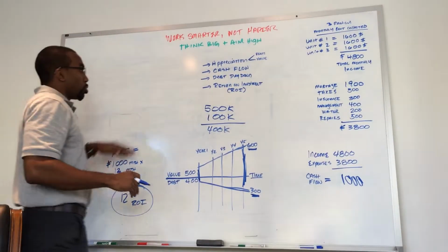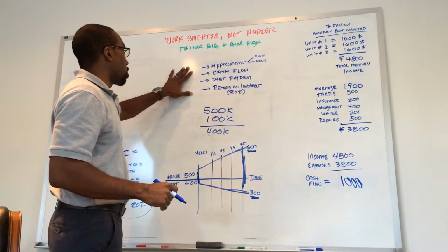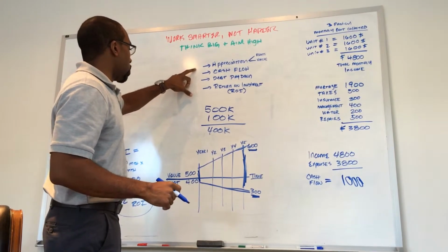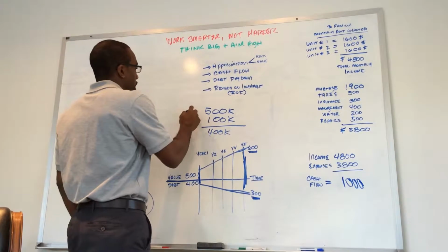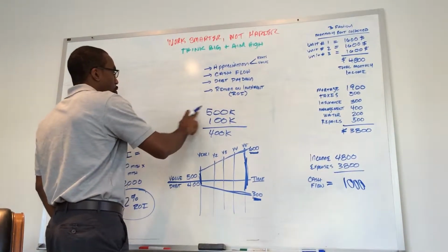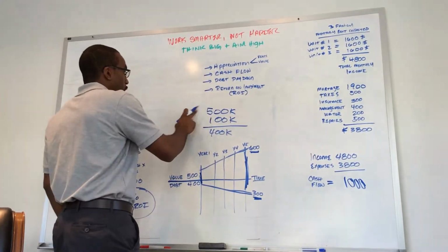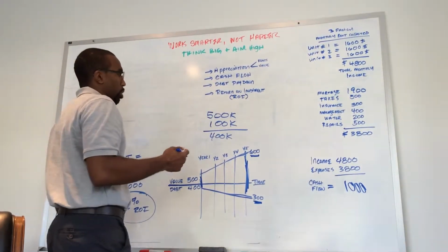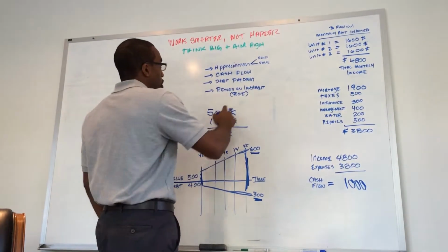So, four concepts you want to think about when you are looking at multifamily properties. The first is appreciation. Appreciation is the increase in value over time. Essentially, if you purchase something at $500,000, over time the property is going to appreciate. It's going to start at $500,000 and usually at least keeps pace with the rate of inflation, which, like I said, has been 4, 5, 6%. So appreciation is the increase in value over time.